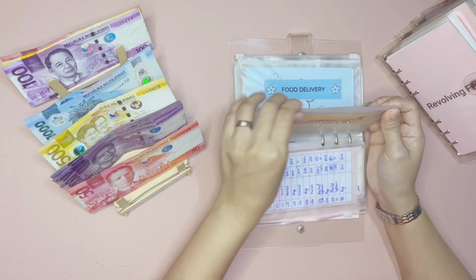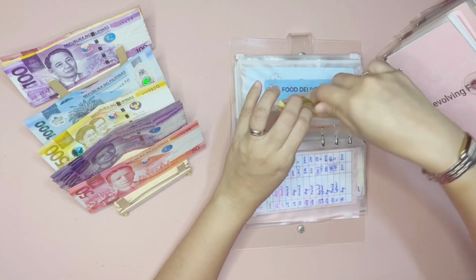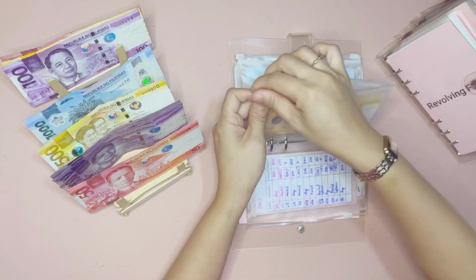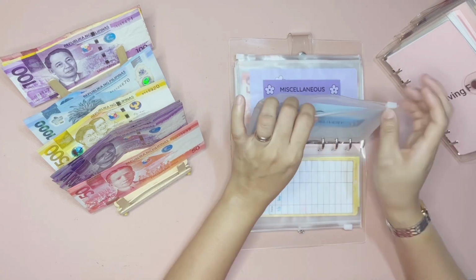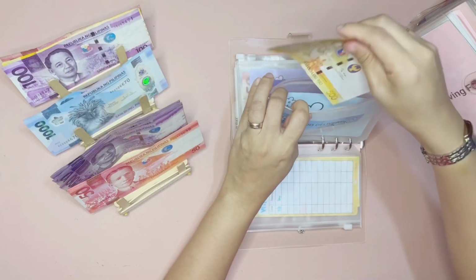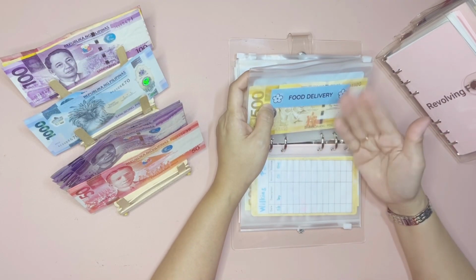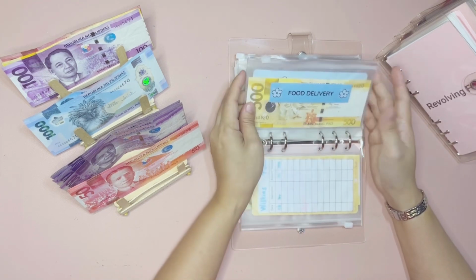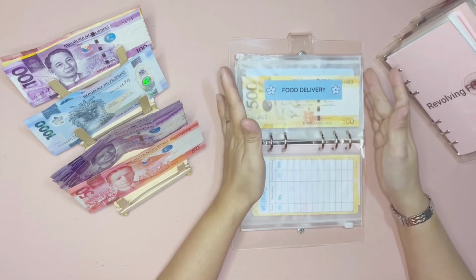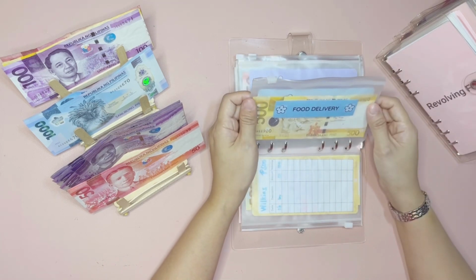And then Wilkins will get the usual 500 pesos. This is for our drinking water. Okay, so Wilkins is done. And then food delivery will also get the usual 500 pesos. So this is for 2 weeks budget, if we are craving for Jollibee, McDonald's, or Burger King. And if we spend this on the first week, then that's it. We'll have to wait again for the next budget period to have something in our food delivery envelope.